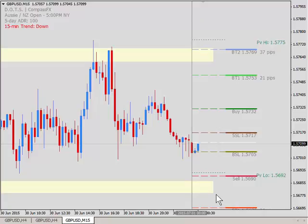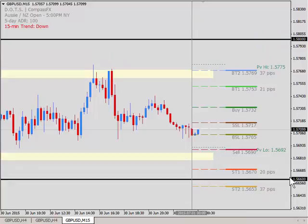Look for the market to test into this 56.80 area. If the market bounces off the area, then look for the trade back to the daily open. If it breaks it, look for the test down to 56.60 and then potential continuation. Possible bounce and a test there.